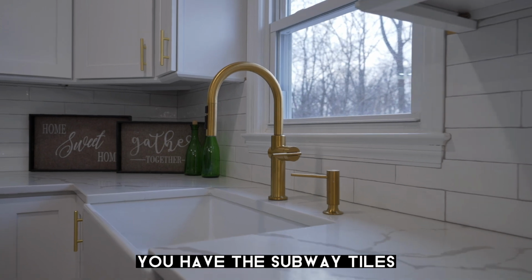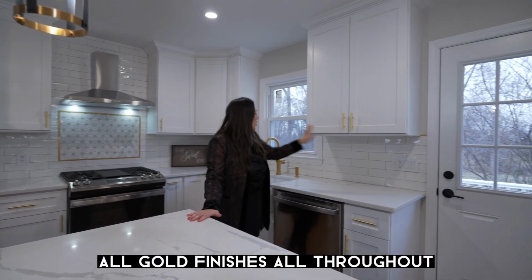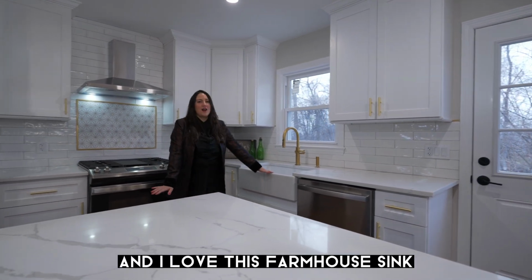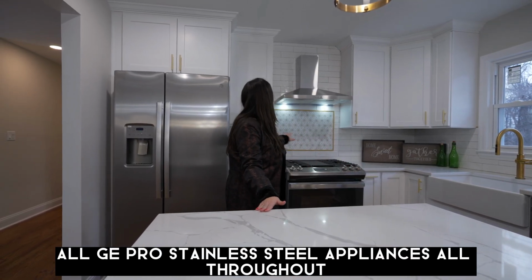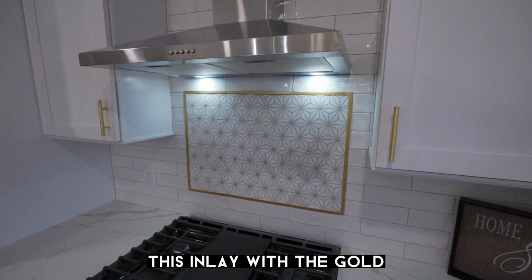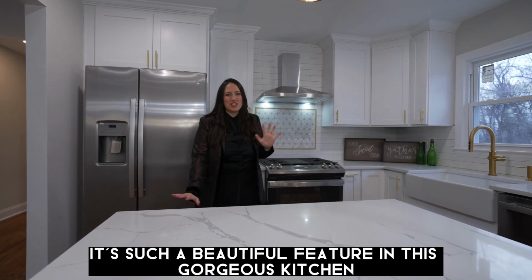You have the subway tiles, all gold finishes all throughout. So you have the gold faucet, soap dispenser, and I love this Farmhouse sink. All GE Pro stainless steel appliances all throughout, and one of my favorite features is this inlay with the gold, and I love this pattern. It's such a beautiful feature in this gorgeous kitchen.